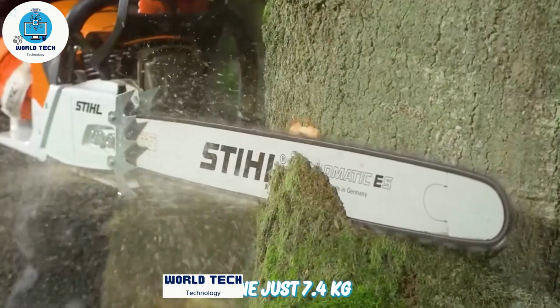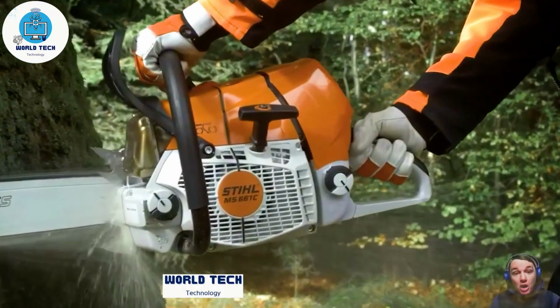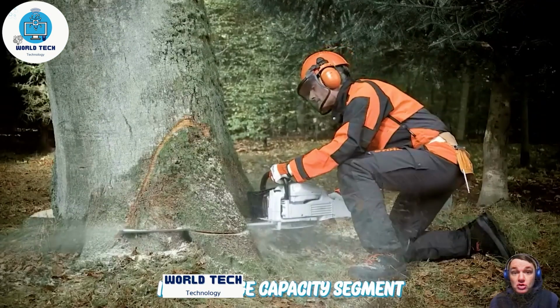Weighing just 7.4 kg and boasting an impressive 5.4 kW of power, the Stihl MS661 boasts a low power-to-weight ratio and is the lightest chainsaw in the large capacity segment.